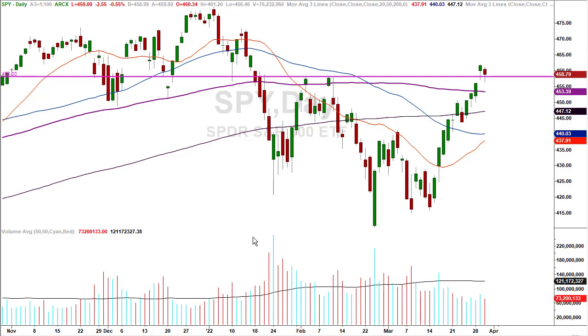We'll say that still above 458, we're just saying the market is in a bullish position. End of story. Below 458, and we're more apt to start believing in more of a pullback coming over several days. But above 458, they're still pushing higher.